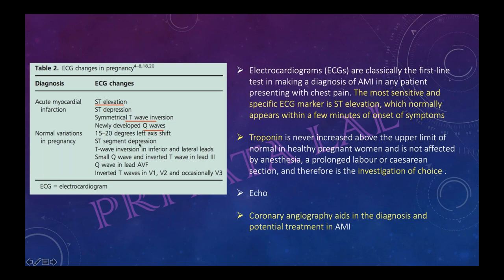Then there will be ST segment depression in pregnancy, and T wave inversion. In the inferior and lateral leads, there will be a small Q wave, an inverted T wave in lead 3, and a Q wave in lead aVF. There are inverted T waves in V1, V2, and occasionally V3. Basically, I have very limited knowledge about this, but the question comes from here, so you have to know this.